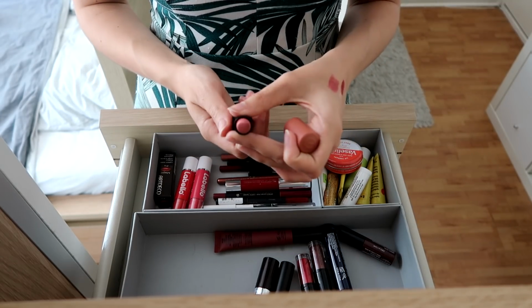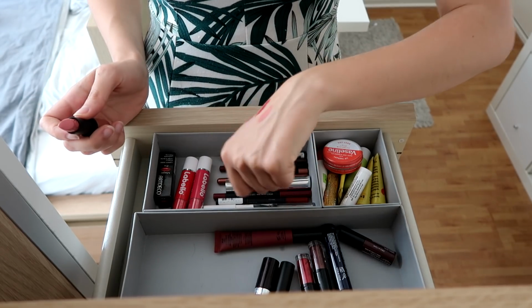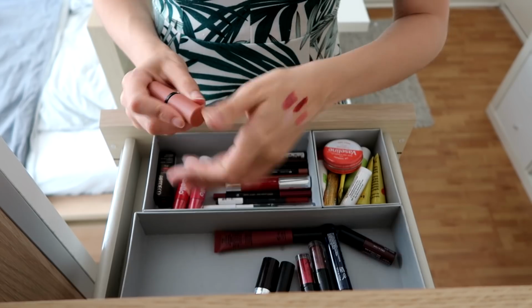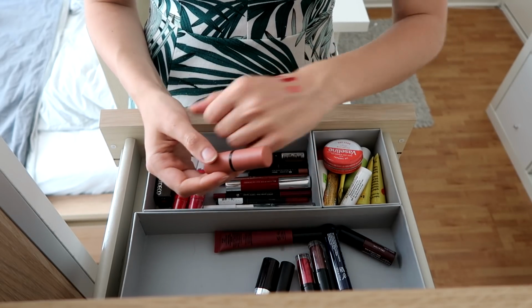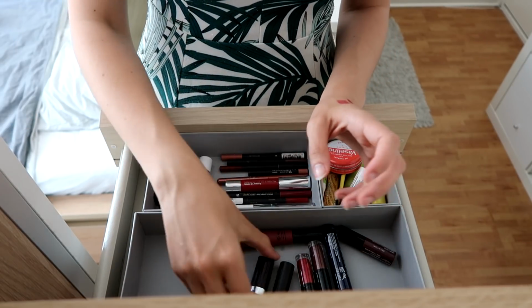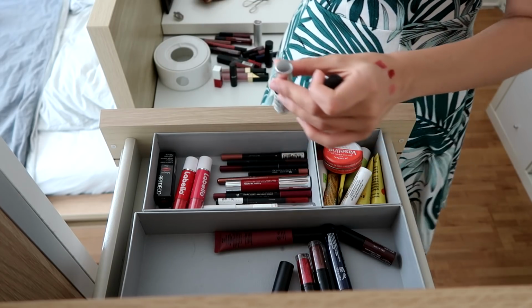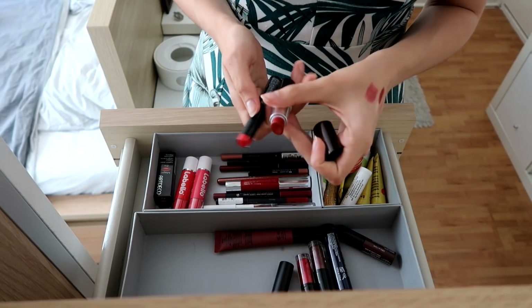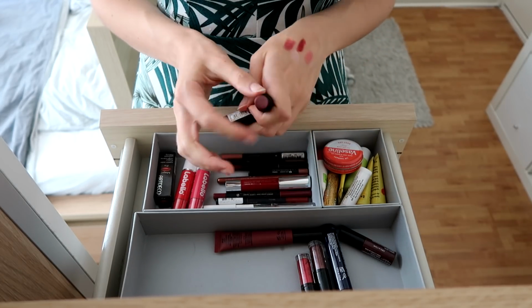This one I bought, and it turned out way warmer than I thought. It's almost a peachy color, and I was hoping for more of the color that is on the packaging. You can see it's a bit of a different shade in real life, and it doesn't flatter me as much as I hoped. So I think it's time to say goodbye to that as well. This was my go-to red before I had, where is it? This one. I'm keeping that for sure. This color. Oh, that's a nice dusty pink.